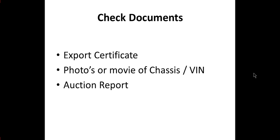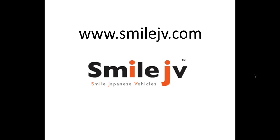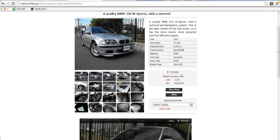The other thing you can ask for is the auction report. That's an independent inspection from the auction house. Most of the cars in Japan come from an auction house in the first place, and you can see if the car's ever been in an accident. You can also match the VIN number, and you can get a good idea on the condition of the car. You can have a look at some more information on our website, and you can also log into the auction database to check cars. And I'll give you a quick example of that now.